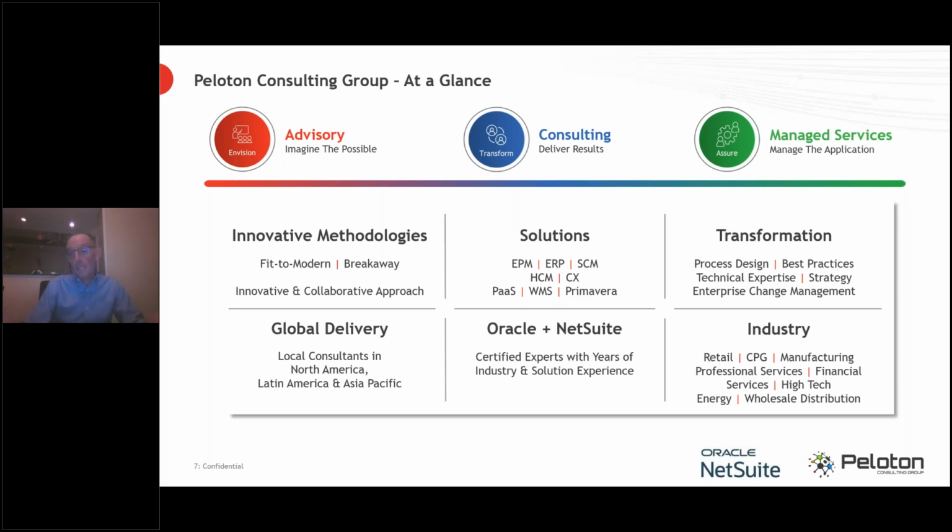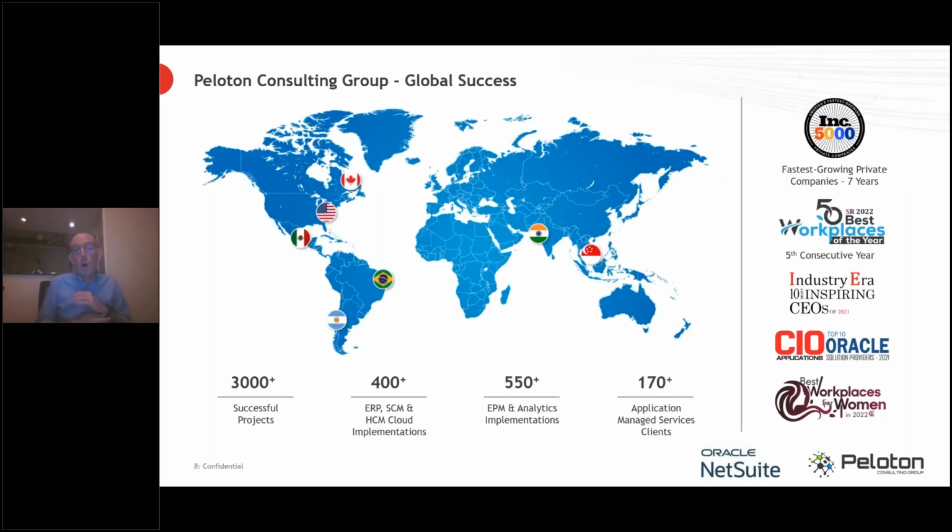Our focus areas from an industry perspective span a wide variety: retail, CPG, manufacturing. You can certainly see all these. And within those domain areas, we place a very strong emphasis on industry-specific solutions. In terms of Peloton overall, we're global. We are based in the United States, but we have offices across the globe. We certainly have our consultants who are based in the US, but we also have nearshore resources as well as offshore resources to help deliver the most cost-effective solutions for our clients.